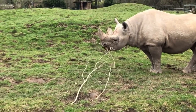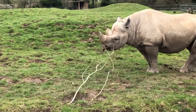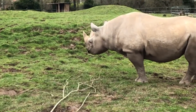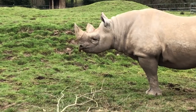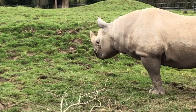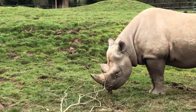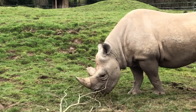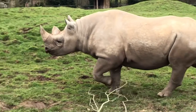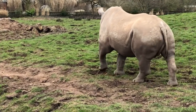As you can see on his head, he's got 2 horns. So we have the front horn, which is the anterior horn. This can reach lengths of up to 50 centimeters, possibly more. And then the smaller horn at the back is called the posterior horn. This one doesn't grow as long. When it rains, they will scratch their horn just to shave it down a little bit into whatever shape they want, to sharpen it up for fighting out in the wild. Gabe.